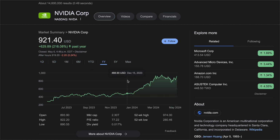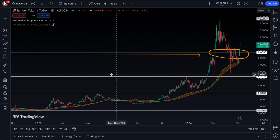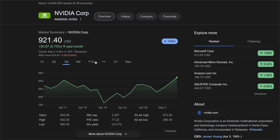It has been pretty much the biggest story on Wall Street over the past year, and rightfully so. I mean, this stock from its lows in October of 2022 is up a whopping 720%. And this is not a small company. This is a company sitting at a $2.3 trillion market cap. So there's been a lot of attention on NVIDIA, and Rndr here has definitely flown under the radar from traditional finance investors, and it has destroyed NVIDIA in terms of the returns from its bottom, up about 2,400% compared to that 720%.